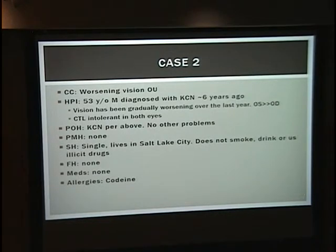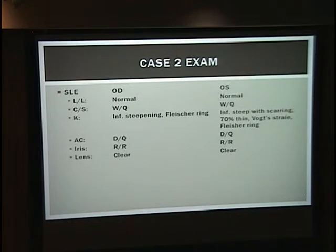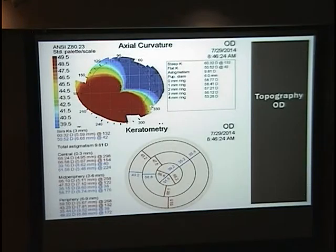Second patient is an older patient with known keratoconus for the last 6 years, worsening visual function over the last year, left greater than right, but has become contact lens intolerant in both eyes, otherwise relatively healthy. His vision is correctable with glasses to 20/40 in the right eye, he's count fingers in the left eye, and no real significant improvement with glasses. Has a Fleischer ring in both eyes, and then fairly significant thinning and some scarring in the left eye.